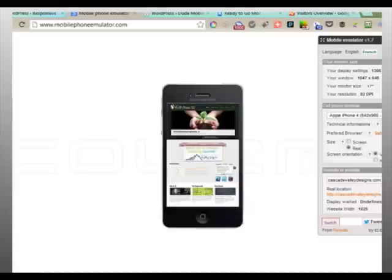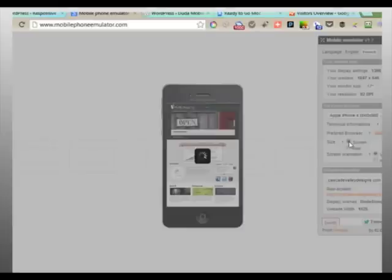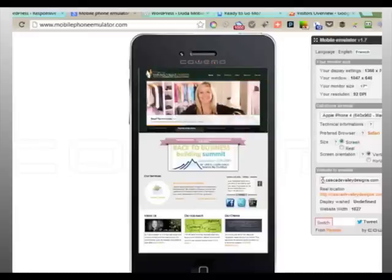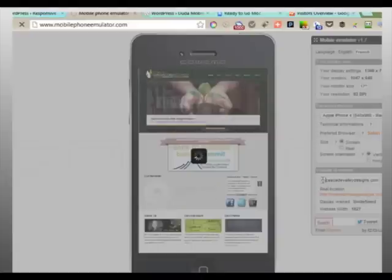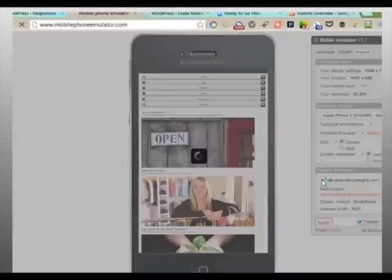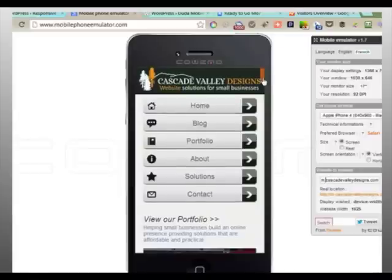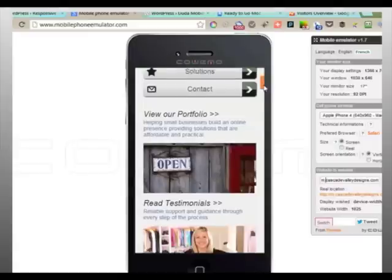This is an emulator. It's called mobilephoneemulator.com. It's really fun. You can see what your website looks like on a mobile phone. This is how my website used to look. Let me bring it in a little closer. Hopefully it'll work. There we go, so you can see. Okay, that's before. And this is after I used howtogomo.com. Cool, huh? I mean, I really didn't have to change much. And I'm showing you this because I want to scroll down, because it took all of my pieces, my pictures, and it lined them up beautifully.